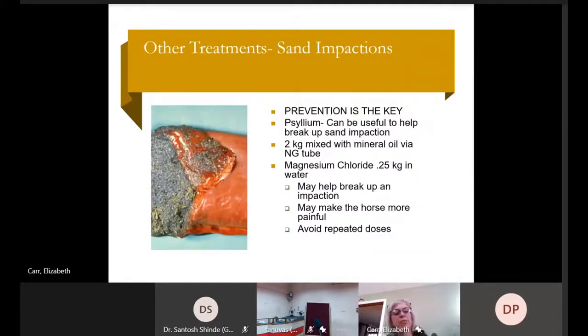So sand impaction, which again, as I've said to you, is something we see commonly here. First of all, prevention is the key to sand impactions. If you live in an area where there is sand and you know the horses eat off the ground, really it's about working with people to try to limit that. If they can't feed them in a feeder off the ground, putting down mats or pouring a concrete slab and sweeping that slab clean makes it less likely the horse will ingest sand.